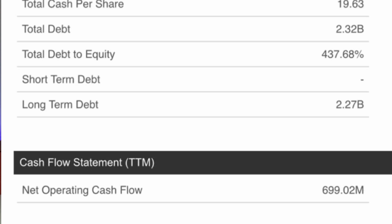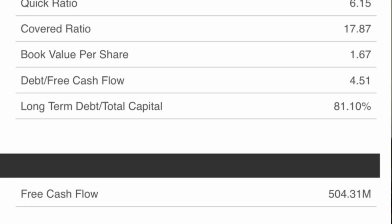With net operating cash flow at 699 million and free cash flow at almost $500 million, this is extremely impressive for such a strong growth company. This is extremely impressive for a growth company, and I don't think online shopping is going anywhere anytime soon. And even if we had another shutdown, Etsy is going to score even more.